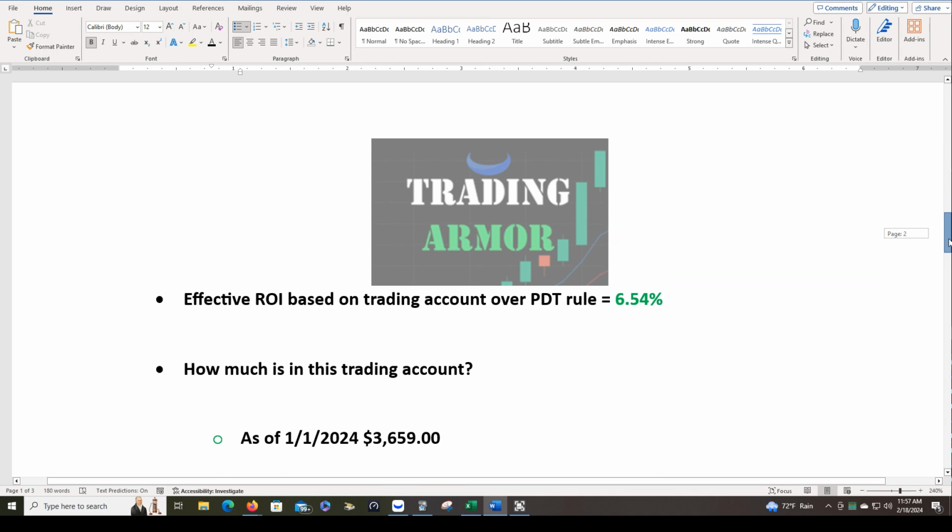And this is just more information about how much money is in my trading account. As of the first of the year, this was how much was in it.